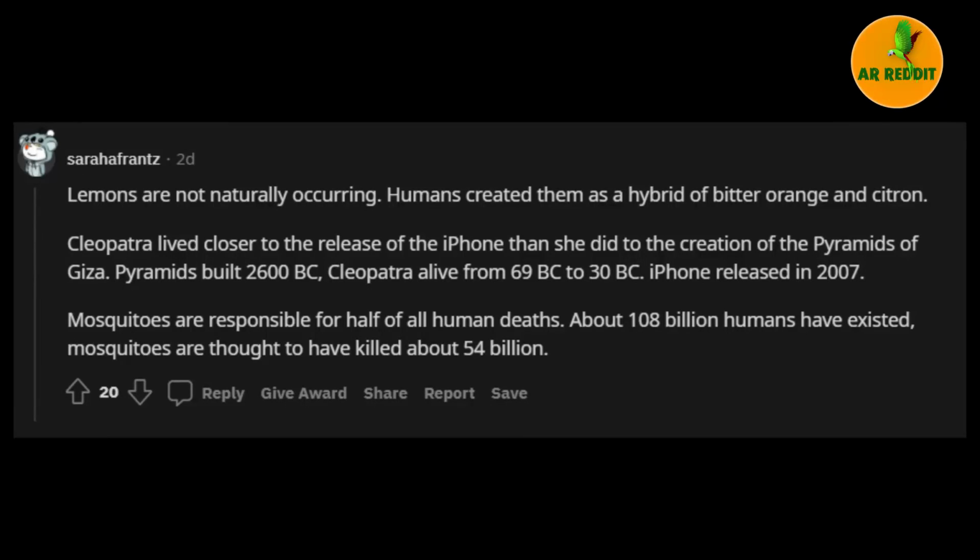Lemons are not naturally occurring. Humans created them as a hybrid of bitter orange and citron. Cleopatra lived closer to the release of the iPhone than she did to the creation of the pyramids of Giza. Pyramids built 2600 BC, Cleopatra lived from 69 BC to 30 BC. iPhone released in 2007.